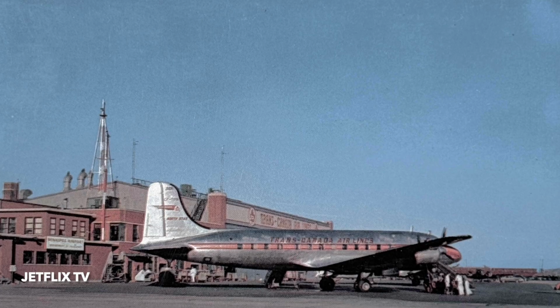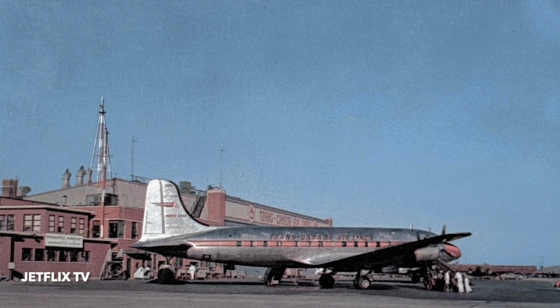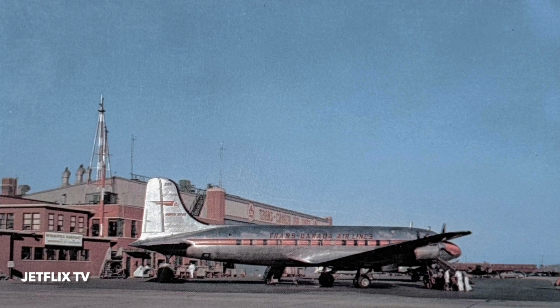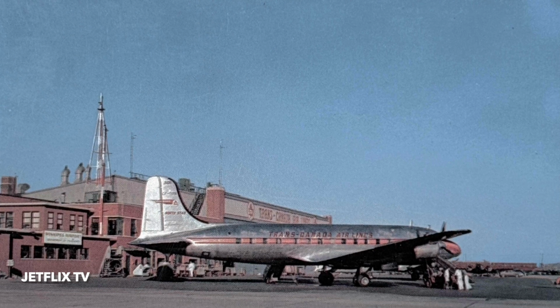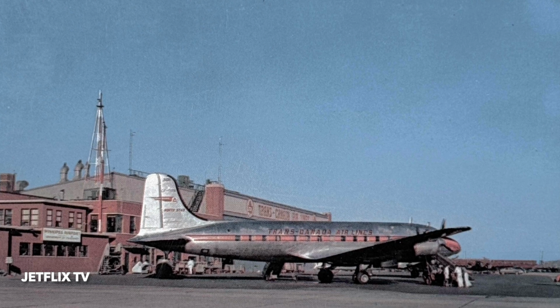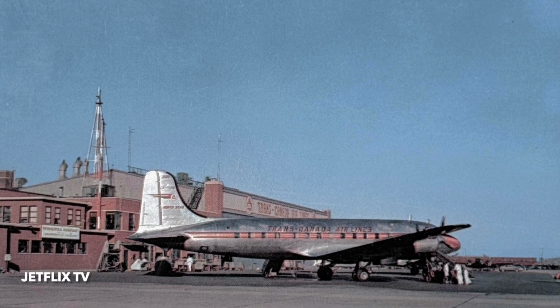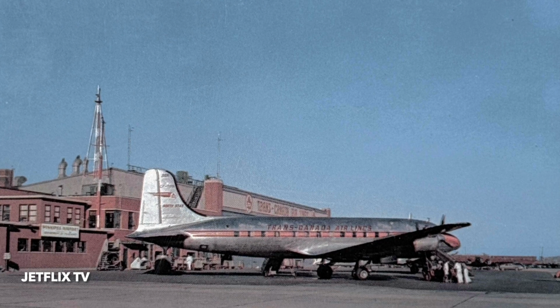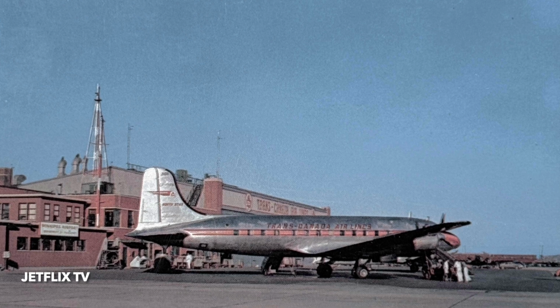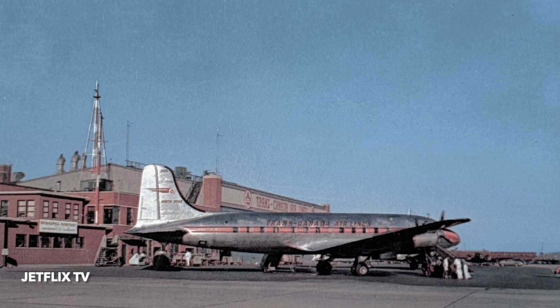Of course, we cannot forget Winnipeg. Winnipeg was a very important center for TransCanada Airlines back in the day. They actually had a huge base there, maintenance base, as well as an admin base. And I think most of the admin for TCA in the 1940s and early 1950s was centered out of Winnipeg before the company really set up a big presence in Montreal in the early 1950s.